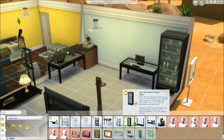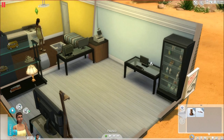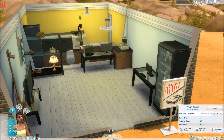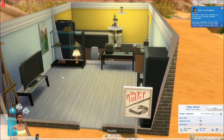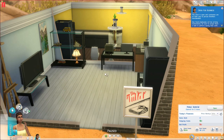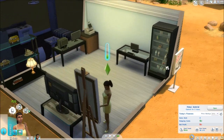So basically I could put meals and stuff in there and make a grocery store. So if I wanted to make a gardener, she can put groceries in there. That's cool. I'm going to open the store. I'll put some gubbins in there for her. You know what, let's do a large classic painting whilst you're waiting for people to do your thing.